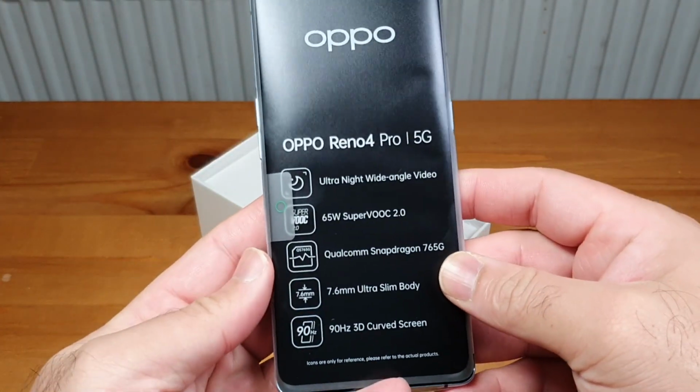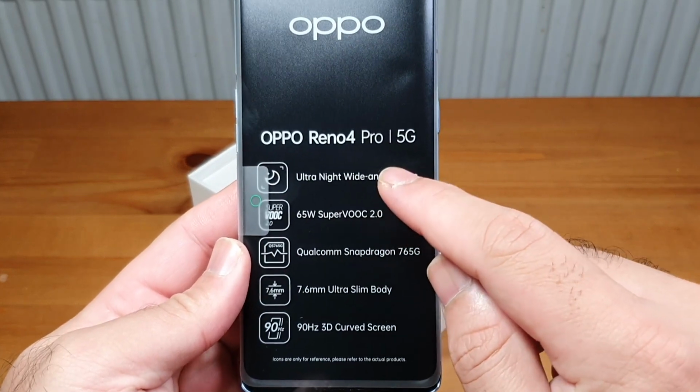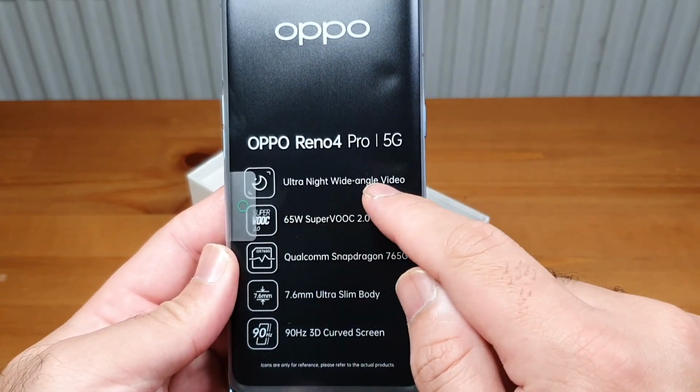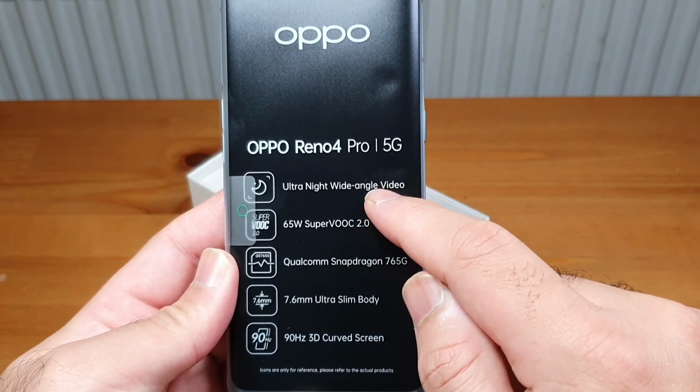5G, and on top you can see the other core specs: ultra night wide angle video, which is very interesting. I will be seeing this and seeing how effective that is. They're marketing heavily for the night mode on the ultra night wide angle, which will be interesting. This is where most cameras, including flagships, struggle.